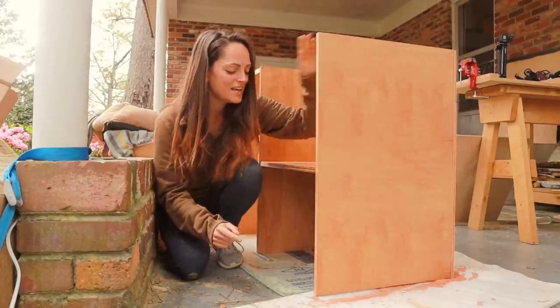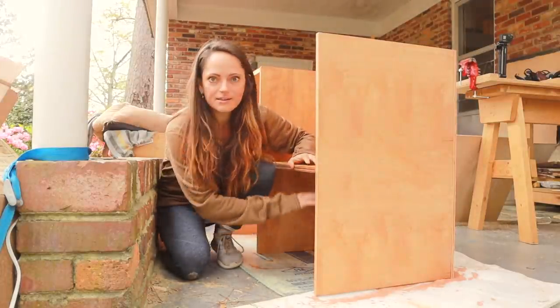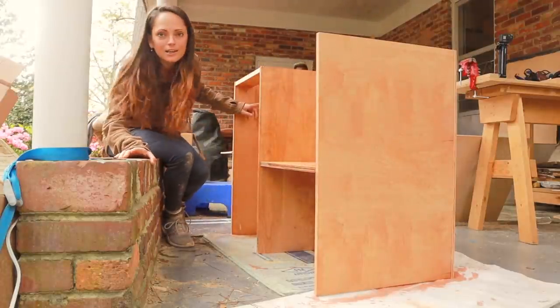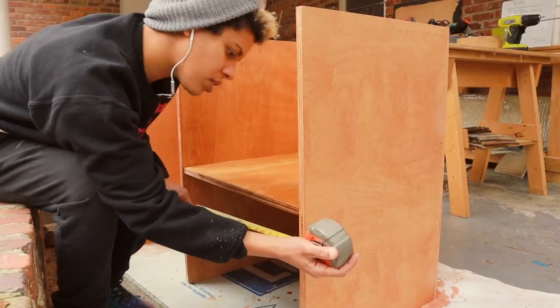Our goal today is to make some drawers that are going to go one deep drawer in here for pots and pans, then another drawer in here for utensils. So that's what we're working on today.